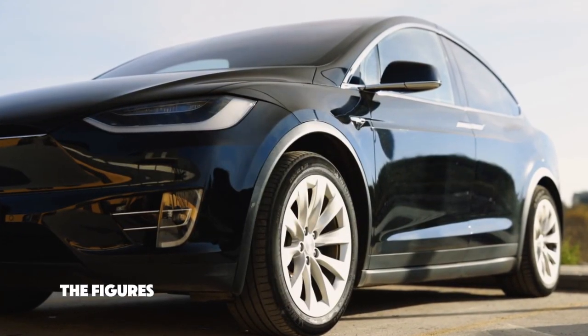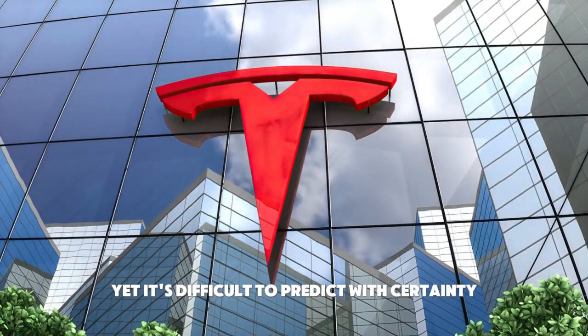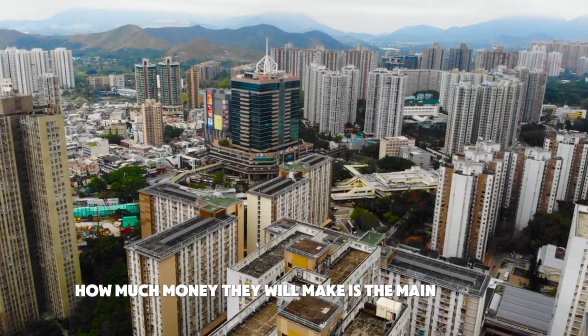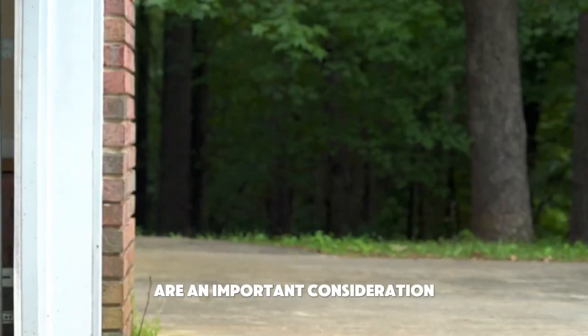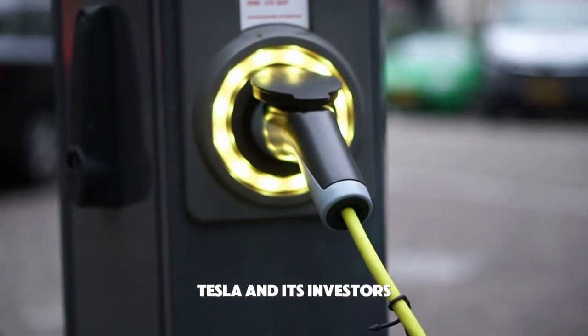However, since the figures haven't appeared in their earnings reports yet, it's difficult to predict with certainty how much money they will gain from this new product line. It's obvious that the Megapacks will be a big deal for Tesla despite this uncertainty. How much money they will make is the main concern. Margins, which are projected to range from 10% to over 50%, are an important consideration. Even though the top end of the range might not be long-term viable, Tesla and its investors find this to be an intriguing possibility.